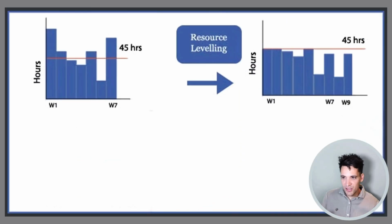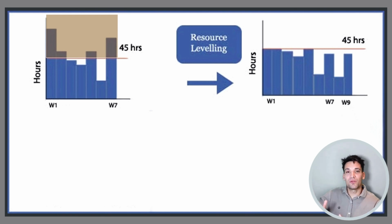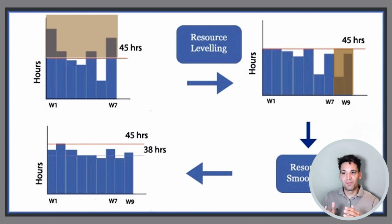Okay, so you can see an easy visual explaining this. But say, for example, you can only work 45 hours a week, and there's all these tasks that come out of the schedule. In the first week, there's 60 hours of work, but in the 6th week, there's only 10 hours of work. Resource leveling is saying that we can only work a maximum of 45 hours a week. So we have to take some of these tasks where we've got more than 45 hours per week. We need to move them from week 1 into week 2, from week 2 into week 3. What this does is it pushes the duration of the project from week 7 to week 9. Resource smoothing, on the other hand, is without violating that constraint of 45 hours of work per week. It's taking the ups and the downs and turning it into a consistent 38 hours per week.